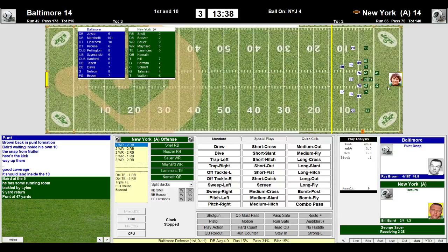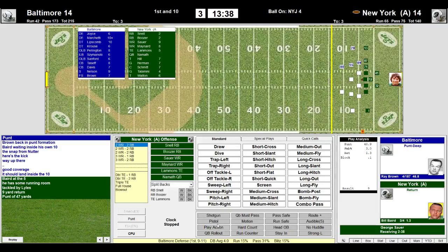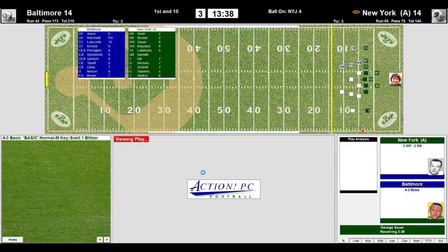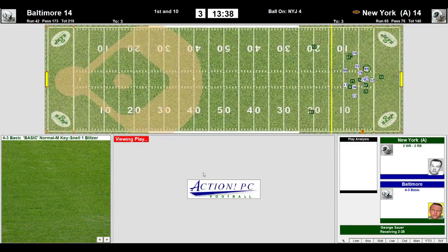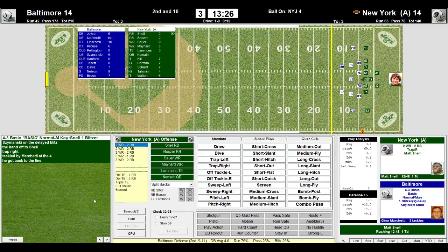All right, so Joe Namath brings the offense out on the field. First drive of the second half, 14-14 ball game here at Shea. 1st and 10 on their 4. And they're going to go to Matt Snell. Trap right to Matt Snell, and Snell is swallowed up by Gino Marchetti. He just barely got back to the line of scrimmage for no gain.